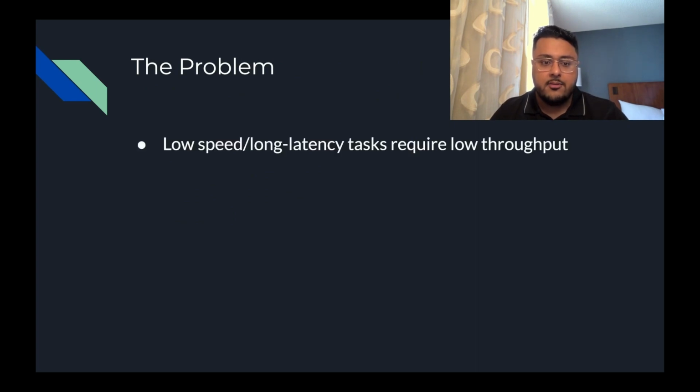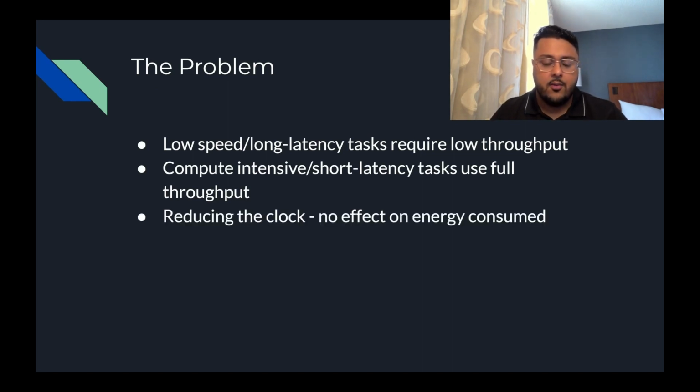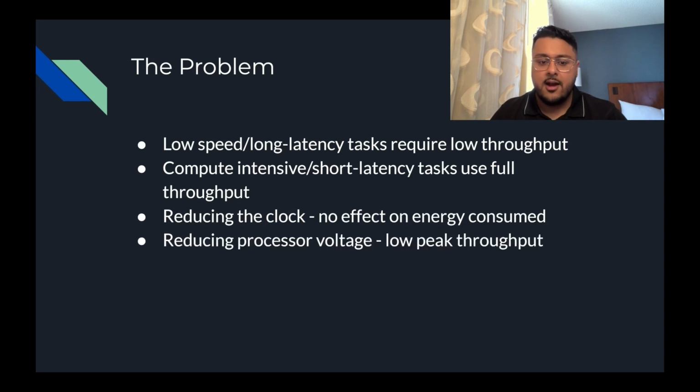So the problem is, like I mentioned, low speed, long latency requires low throughput, and compute intensive short latency uses full throughput. And what is interesting is that reducing the clock and reducing the power voltage are not going to be the entire solution just by themselves, because reducing the clock has no effect on the energy consumed, while reducing just the processor voltage produces low peak throughput, so it wouldn't be able to help with those highly compute intensive tasks. So what is the solution?